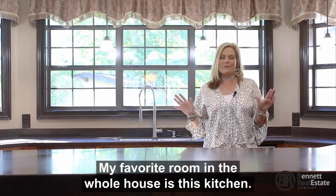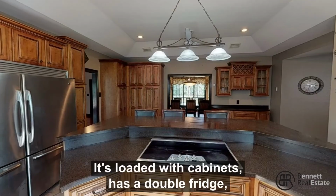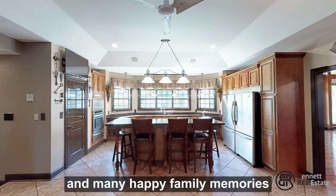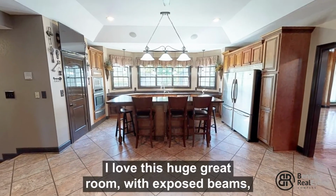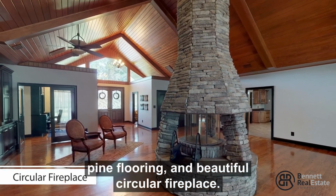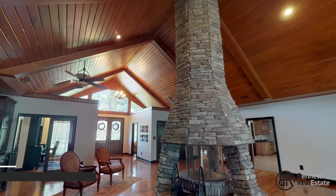My favorite room in the whole house is this kitchen. It's loaded with cabinets, has a double fridge, and many happy family memories are sure to be made around this island. I love this huge great room with exposed beams, pine flooring, and beautiful circular fireplace.